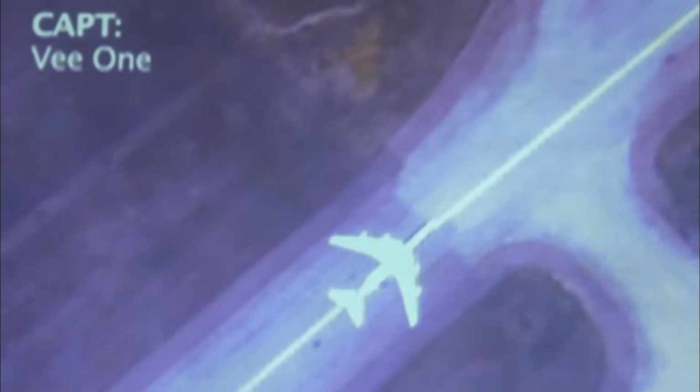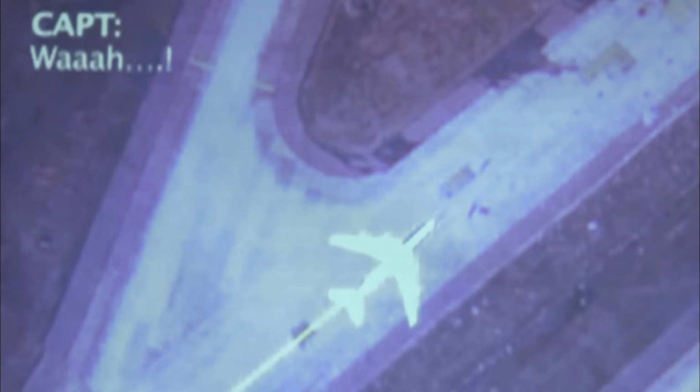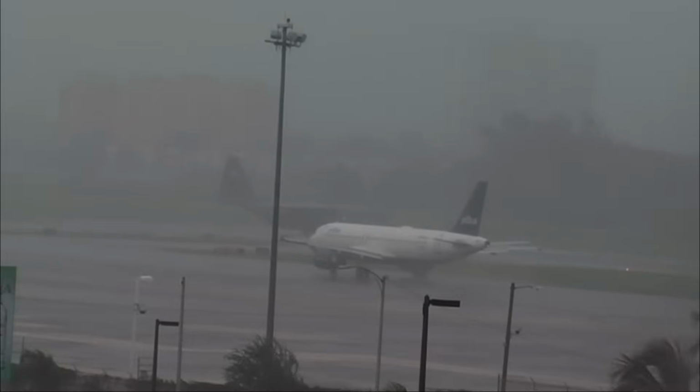The clues were there. They ignored them. It's finally clear why Singapore Airlines Flight 6 ended up on the wrong runway. But with hundreds of planes taking off during the annual Typhoon season, the challenge now is to make sure it never happens again.